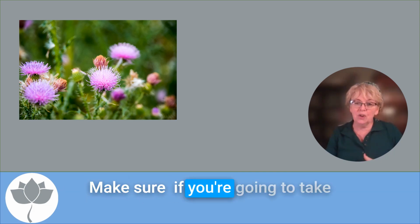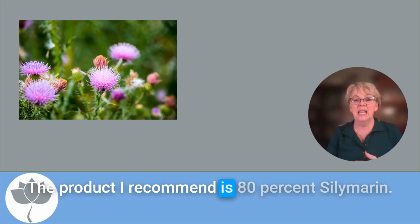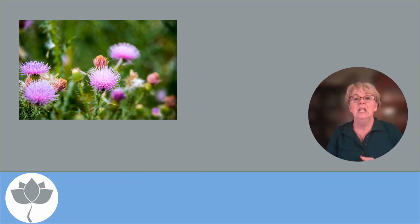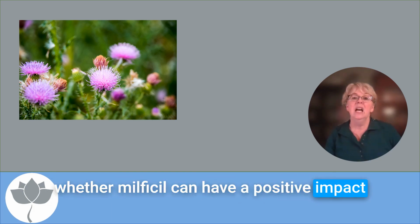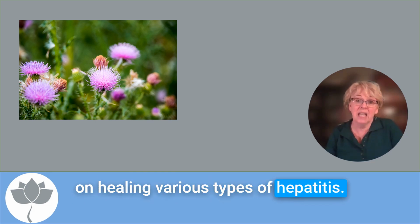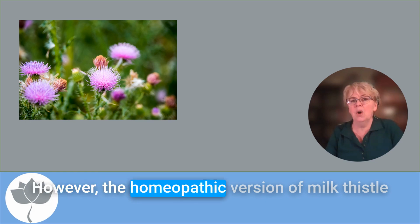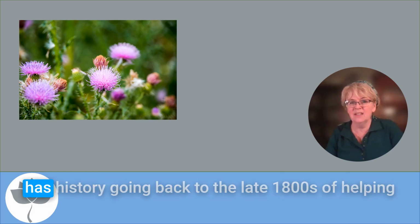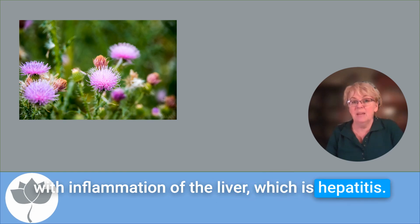Make sure if you're going to take this, that you have a product that contains at least 70% silymarin. The product I recommend is 80% silymarin. There have been a number of studies on whether milk thistle can have a positive impact on healing various types of hepatitis. Largely has not been shown to be effective. However, the homeopathic version of milk thistle has history going back to the late 1800s of helping with inflammation of the liver, which is hepatitis.